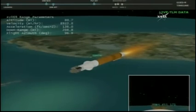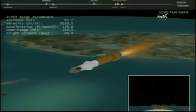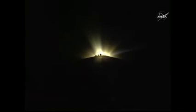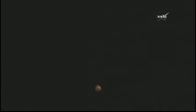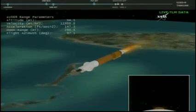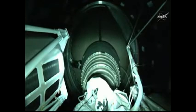Next, approaching our 4.6 G constant acceleration. And we have begun to throttle. Boost phase cool down is underway. About 30 seconds away from booster engine cutoff. Standing by for booster engine cutoff. And we have BECO. Engine shutdown looks good.